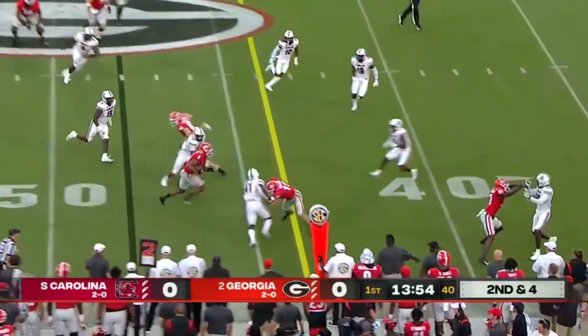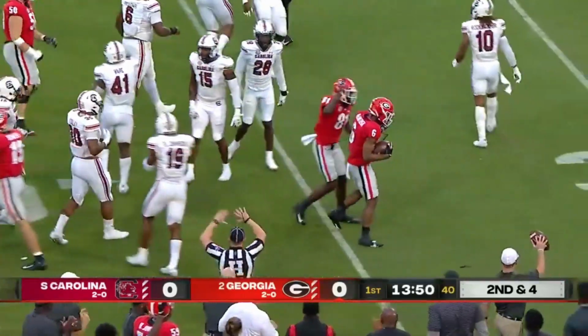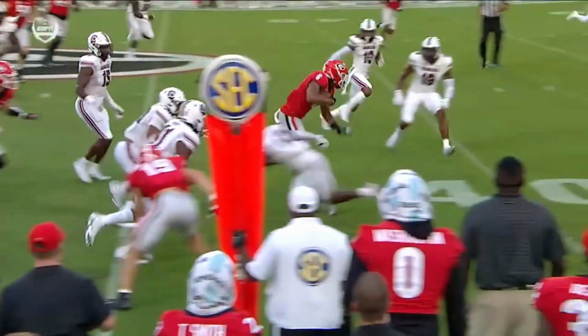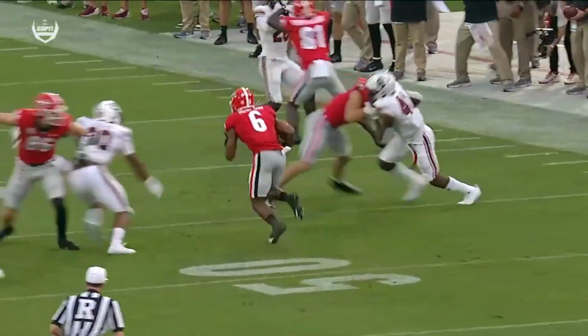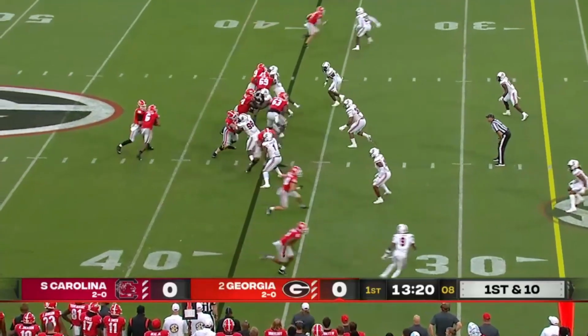Swing pass in the flat to Kenny McIntosh inside the 40 and down with a first down. Talked about Brock Bowers, number 19. Watch him as a blocker here. We know he's a receiver, but out leading the block, he gets the key block along with Fitzpatrick, 86, the other tight end. And that's what you need. Great blocking on the tight end. Darnell Washington also sidelined.